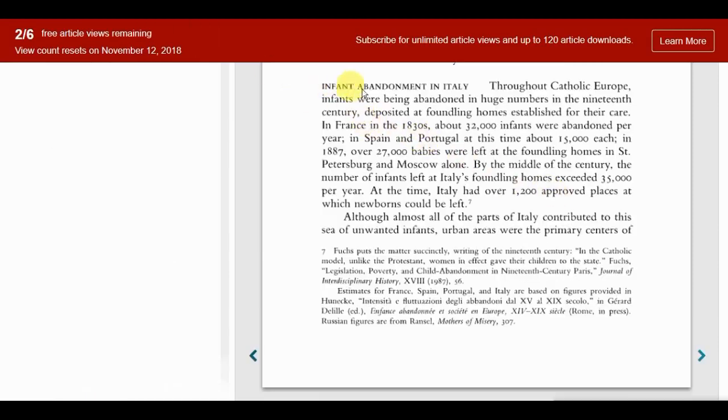And now let's take a look at Italy. Infant abandonment in Italy. Throughout Catholic Europe, infants were being abandoned in huge numbers in the 19th century, deposited at foundling homes established for their care. In France in the 1830s, about 32,000 infants were abandoned per year. In Spain and Portugal at this time, about 15,000 each.